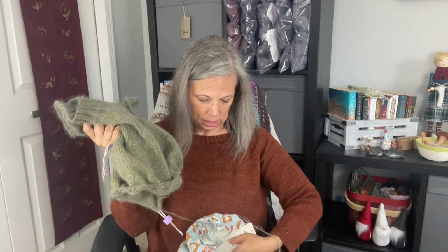But I did want to have a sweater on the needles, and I wanted to start getting through the stash that I had sort of designated as my stash to be knit.